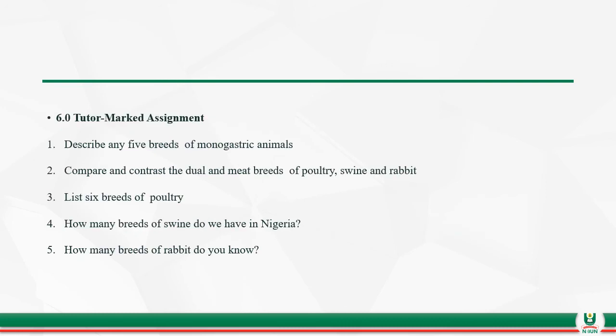Tutor marked assignment. Describe any 5 breeds of monogastric animals. Compare and contrast the dual and meat breeds of poultry, swine, and rabbit. List 6 breeds of poultry. How many breeds of swine do we have in Nigeria? At least the common ones. How many breeds of rabbits do you know from the lesson?